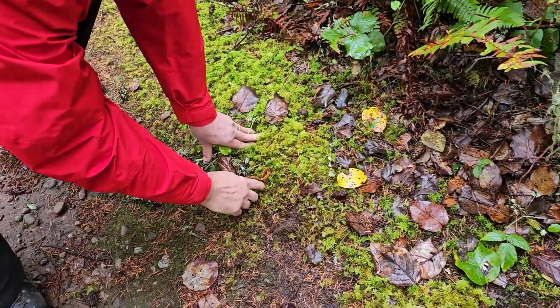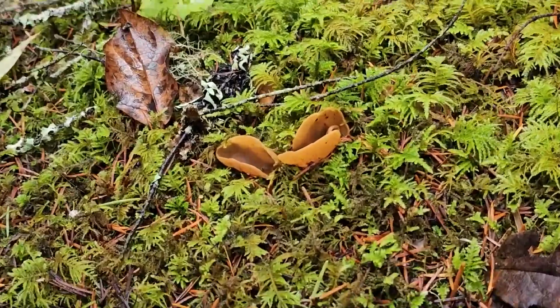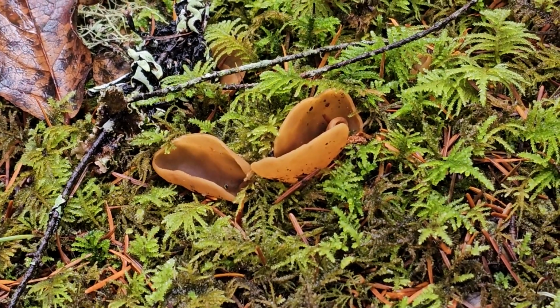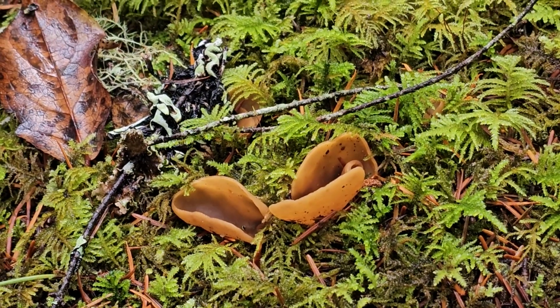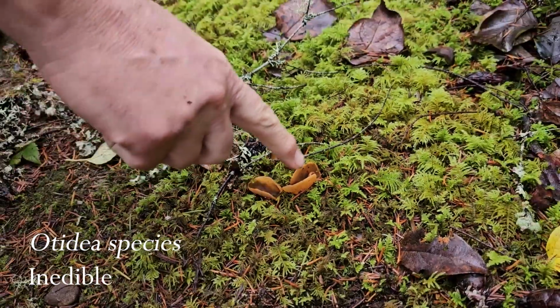Yeah, for sure. This is one of those cups that, at first glance, most people would say, oh, that's just a Peziza, and walk right on by. But good call. It's a cup, but it's not completely intact. It always has a little break in the cup. They're round and then a break, an opening.